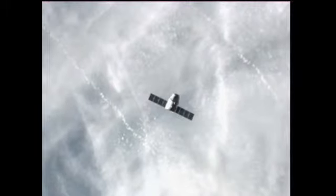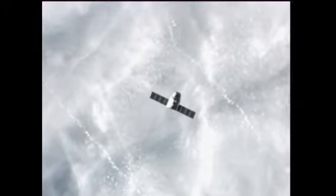This is Mission Control Houston. The crew's very busy today with that successful docking of the SpaceX capsule. It was grappled with the space station's robotic arm earlier this morning at 5:56 a.m.